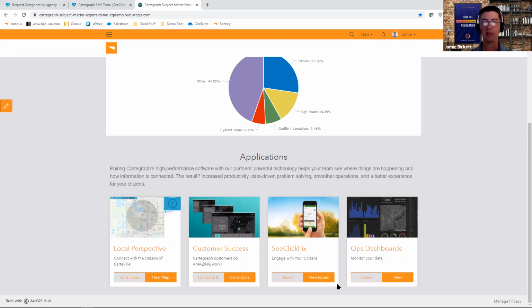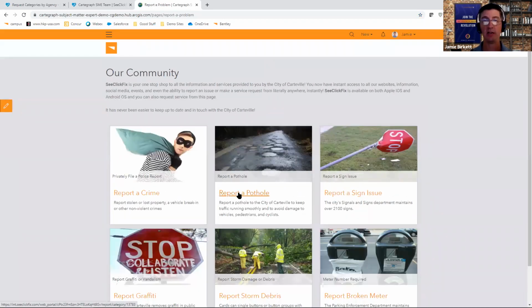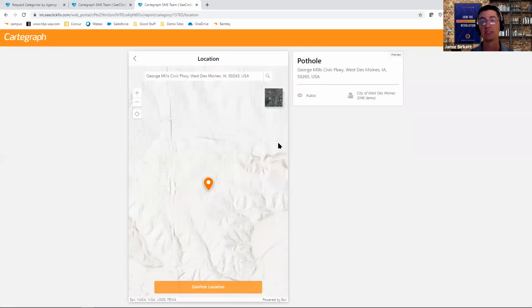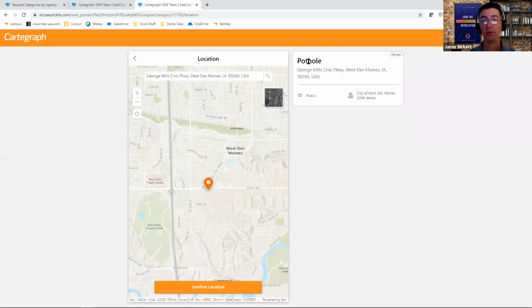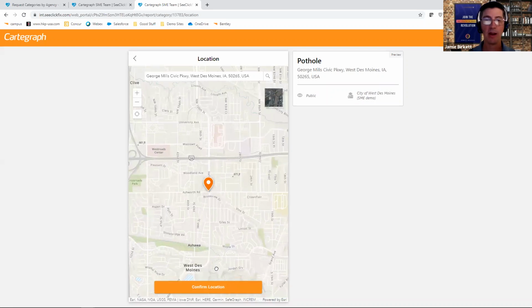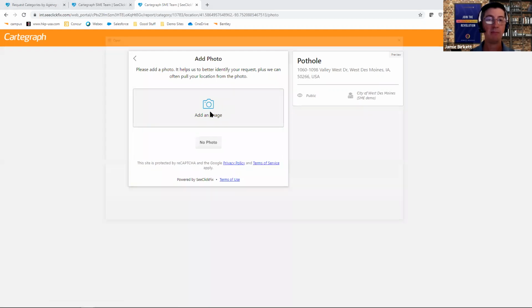Okay, I'll do that from the hub. Perfect. I'm just going to report a pothole, for example. Here I have, again, there are several different links, portals into SeeClickFix. In this case, I've just used that portal. So pothole is already chosen for me. I am going to say that, yep, it's up here on Ashworth Drive. I can choose that location. I can confirm that. I'm going to add an image.